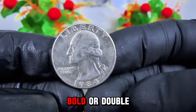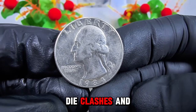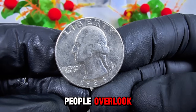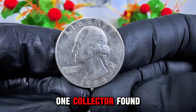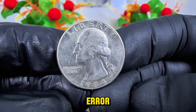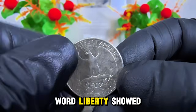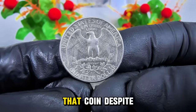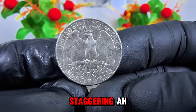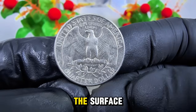We're talking about bold or double die obverses, extreme or off-center strikes, die clashes, and even cud breaks, all on a coin that most people overlook. Now picture this. One collector found a 1984 D quarter with a major doubled die error. Washington's profile was clearly doubled, and even the word Liberty showed shadowed letters. That coin, despite being in circulated condition, sold for a staggering $35,000.